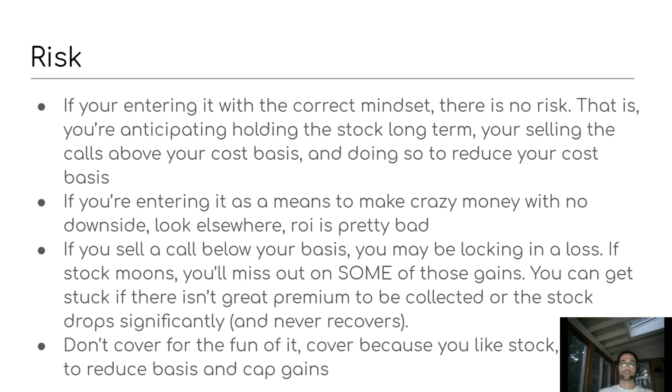Anyway, I'll go on. So if you sell a call below your cost basis, you could potentially be locking in a loss. And this is more common than what people think about. So say you own AMD at $50 and now it drops down to $30. You could sell the 55 strike, the 55 call, but you're not going to collect that much money because it's so far out of the money. So you're going to be tempted to sell the $40 call. But if for some reason AMD now goes up to 45 and you get those shares taken away, you're forced to sell them at 45. Your cost basis was 50, so you just lost $5 on each one of the shares.